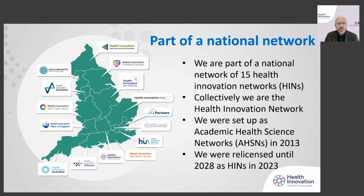And we were relicensed in the last year until 2028. So another 5-year license to continue doing what we're doing. Few tweaks, but essentially doing the same work that we're doing. So if you're familiar with what we did as AHSNs, we're doing the same work as Health Innovation Networks.